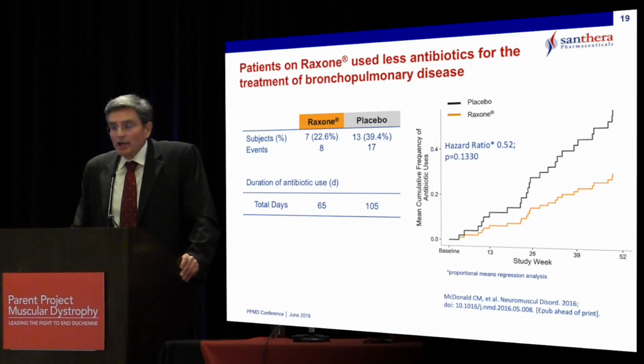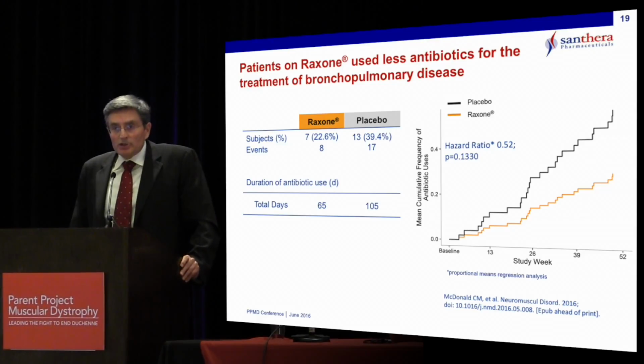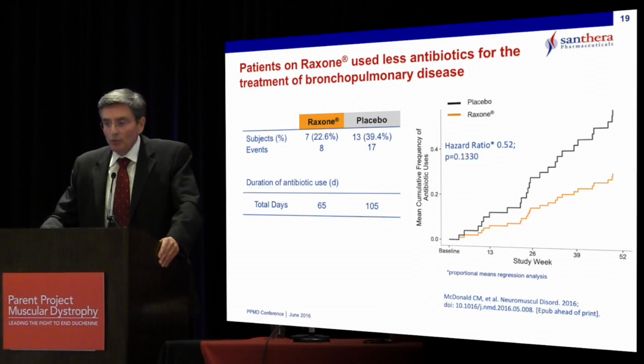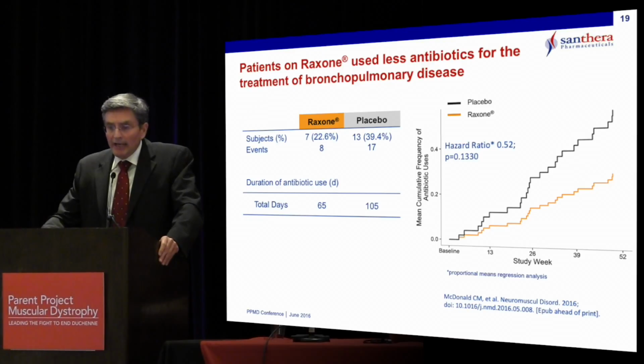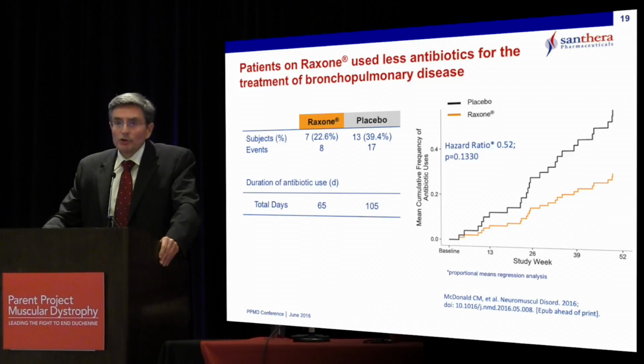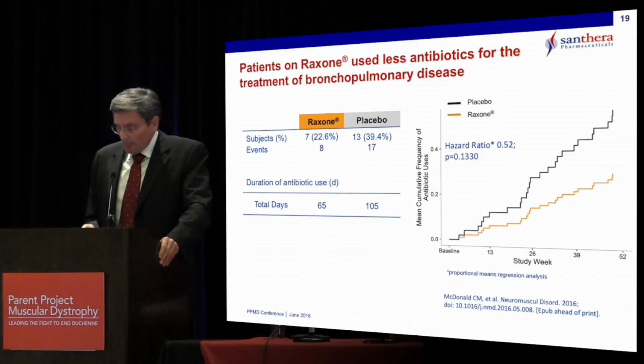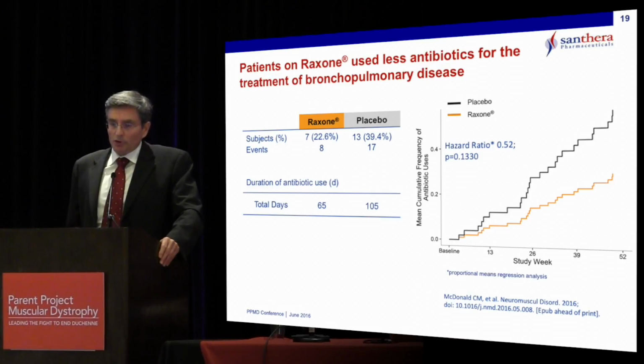And again, there are fewer patients in the active treatment group needing antibiotic treatment compared to the placebo group. The cumulative days treated with antibiotics in the trial were 105 days in placebo and 65 days in the active treatment group. Again, clearly reducing the risk of needing antibiotic treatment due to complications of the airway and bronchopulmonary complications.